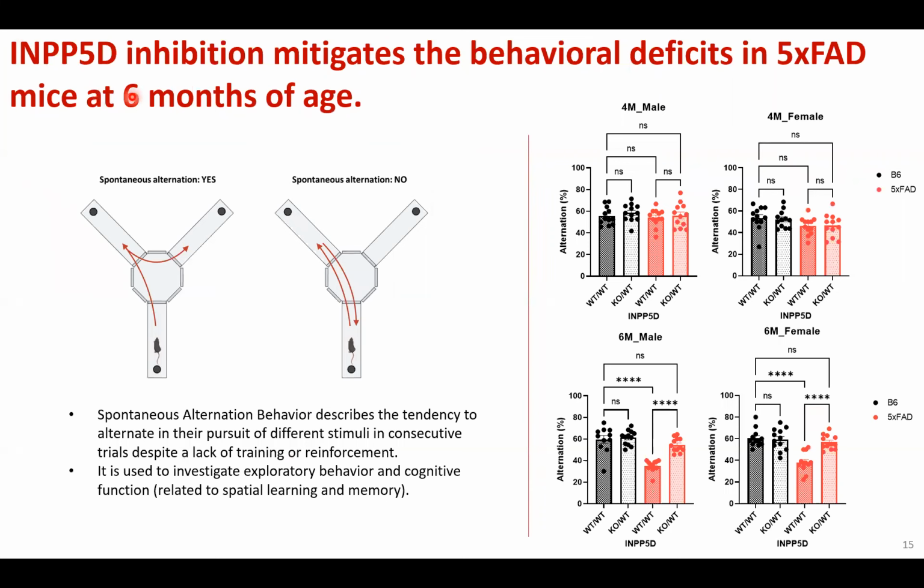So we look at behavioral readouts in a 5X-FAD model. One of the most reliable behavioral readouts in these animals is spontaneous alternation, which describes the tendency to alternate between these arms in pursuit of a stimulus in consecutive trials. So it's really utilized to investigate exploratory behavior and cognitive function. So yes, this is spontaneous if it goes into this arm and then into this arm and then can go back. But if it goes from this arm to this arm and then back, that's failing spontaneous alternation.